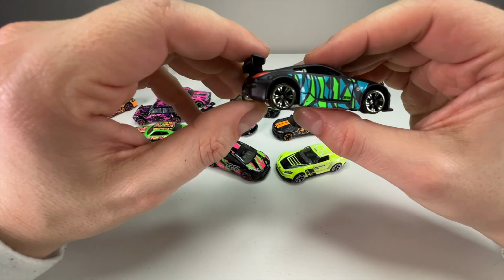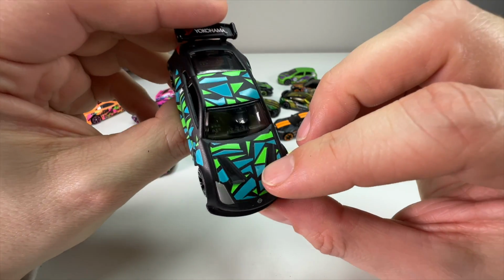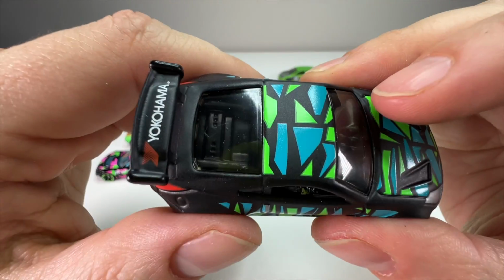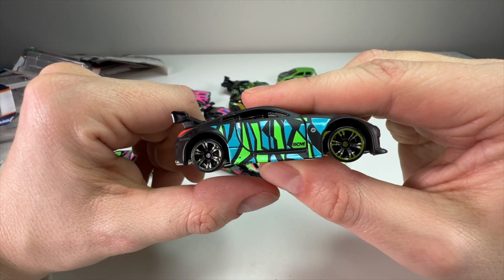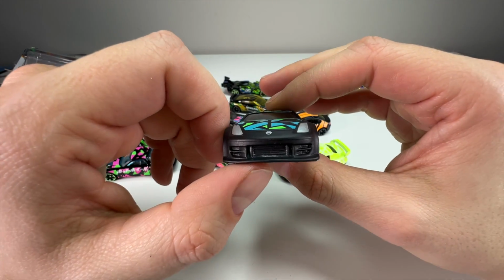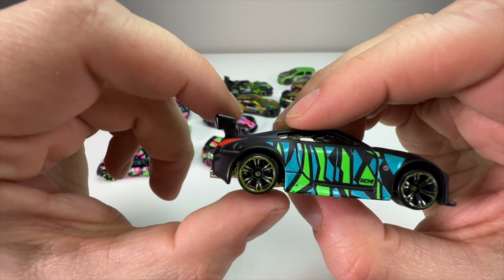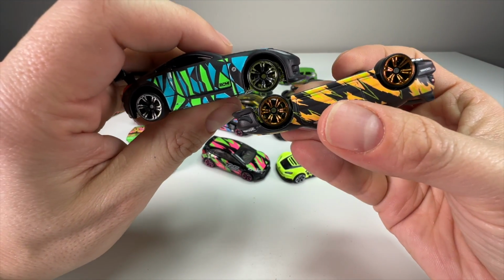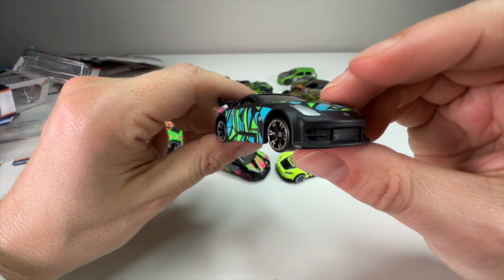All right, this 350Z. This is probably the worst release of the bunch. This casting is not the best. This looks more like stained glass to me than camo. The Yokohama looks cool though, but those wheels are absolutely too small for this wheel well. This is not a good casting. They really need to redo the 350Z and give us a better casting, because it's just not good. If you had the huge wheels that look like 24s, they might fit the wheel well a little better, but as you can see, this is basically the same size as all the rest of the cars, and it's nowhere big enough for this casting.